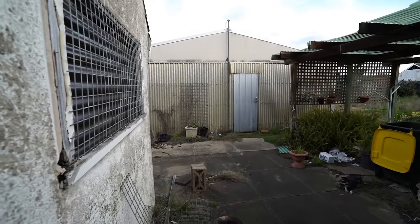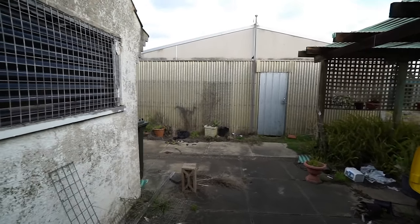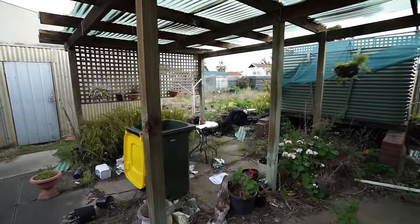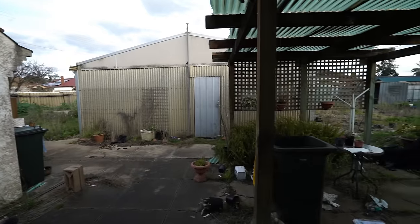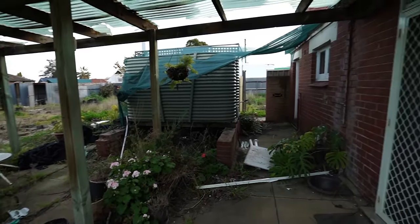There's a huge greenhouse there too. Now apparently this was a pretty predominant orchid and growing all types of fruits and plants. So we'll check them at the end.